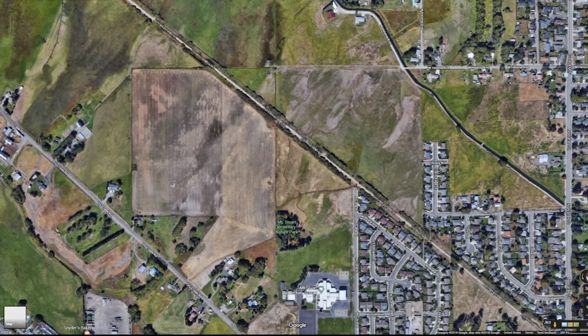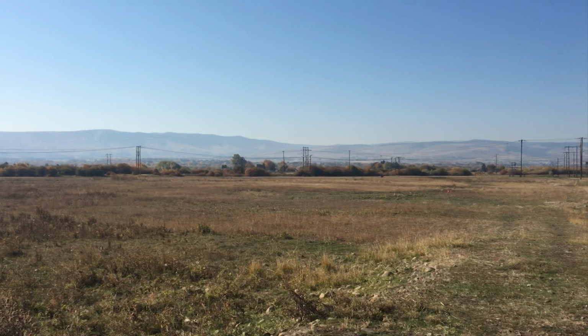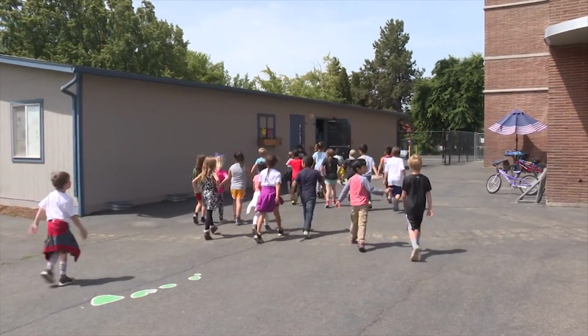Last but not least, this 29-acre patch of empty land at the end of West Helena Avenue could be the location of a brand new elementary school with a capacity of 500 students. The school will only be built if the levy passes. For Central News Watch, I'm Sean Quinn.